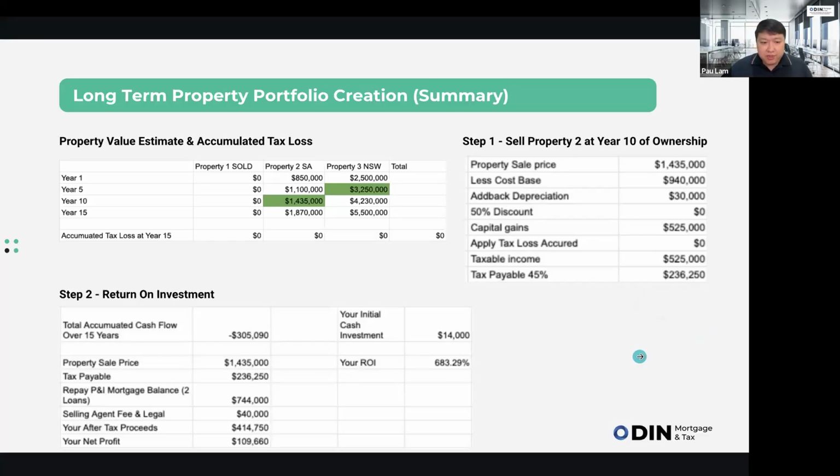So when it comes to return on investments, this is what it looks like on these properties. This is how much you put in on the property. So this should be 10 years, not 15. So in 10 years, you put in 30K per year roughly. So in 10 years, you put in about 205.